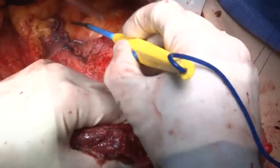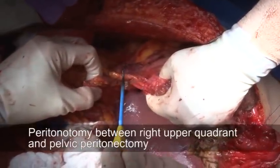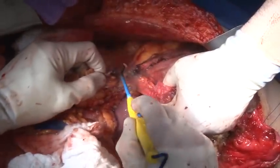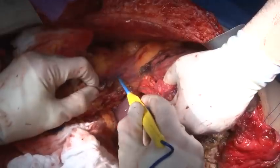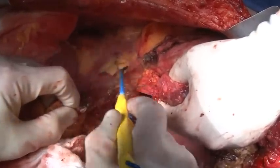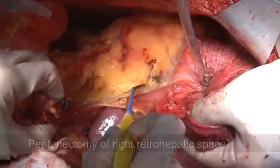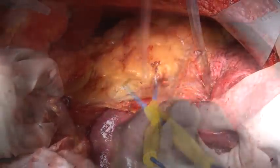A peritoneotomy is often made between the right upper quadrant specimen and the pelvic peritoneectomy specimen. The peritoneum from the surface of the right retrohepatic space is dissected away from the surface of the perirenal tissues.